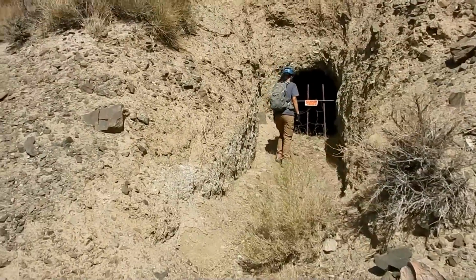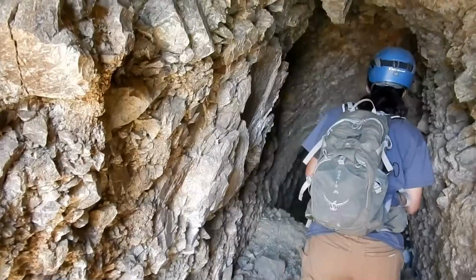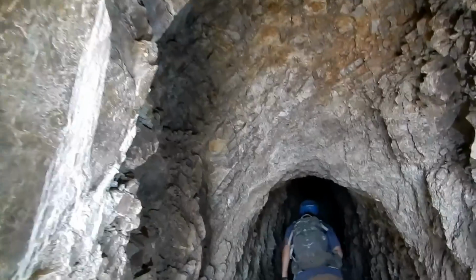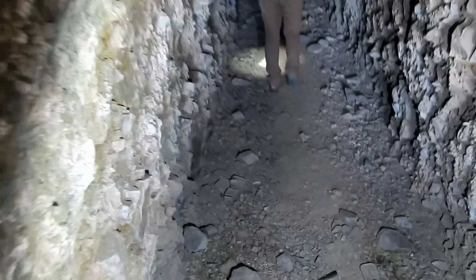Watch out for snakes, Julie. They kind of like to hang out in these little areas. It's this conglomerate. Look at that piece hanging right there. That looks like it would come down, doesn't it? I would knock it down, but I don't know what else it would bring with it. Cave in the whole portal and we'd be stuck in here.